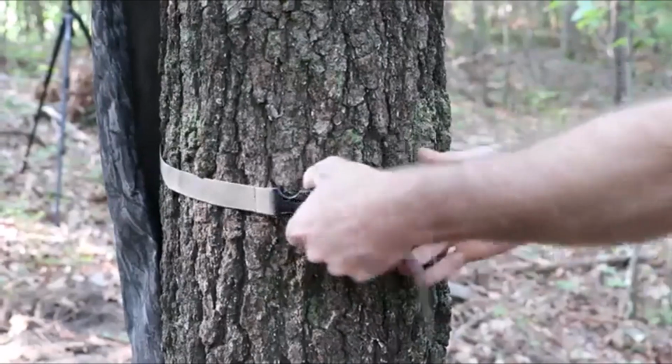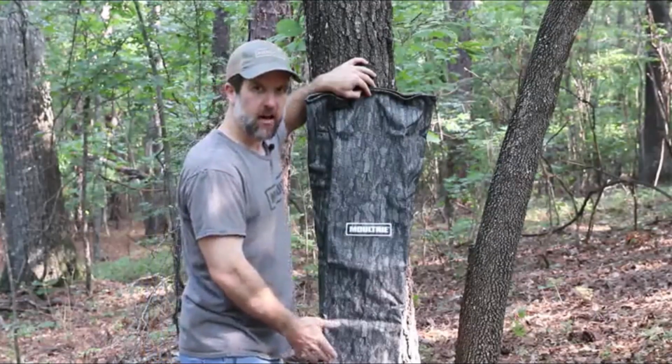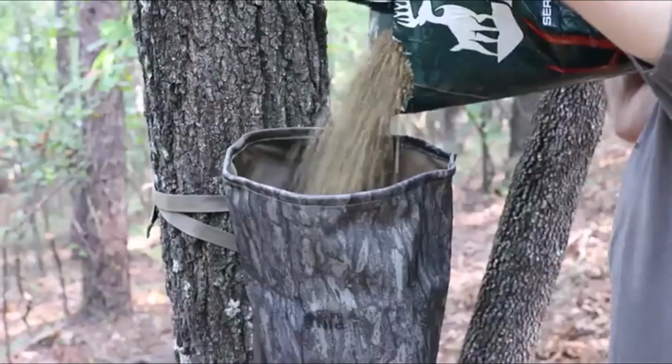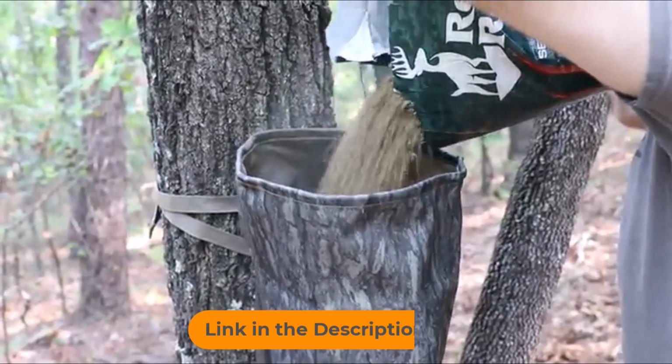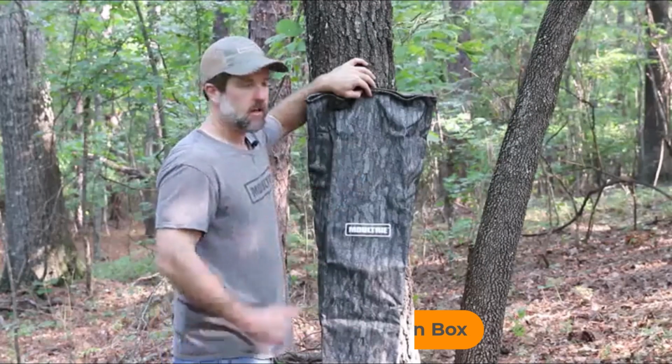This attaches to the tree. It's got straps on it. It's a gravity style feeder, so you can feed with protein, corn, do whatever you want. It works great for that. And it just straps right to the tree, fill it up.